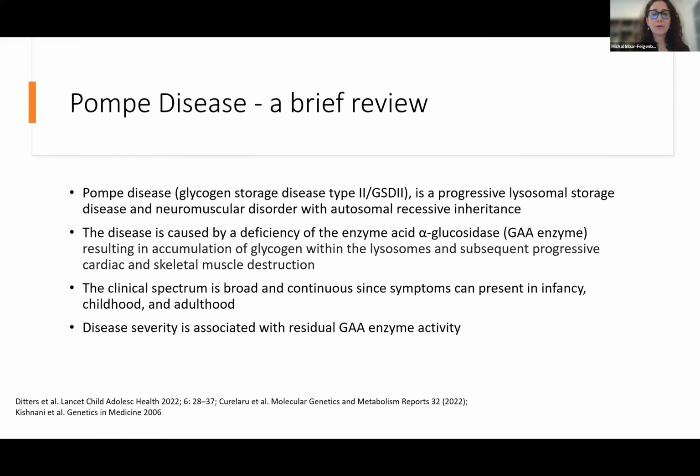A brief review. Pompe disease, also known as glycogen storage disease type 2, is a progressive lysosomal storage disease and a neuromuscular disorder with an autosomal recessive inheritance, meaning you need two non-working copies of a gene to have a condition. The disease is caused by deficiency of an enzyme called acid alpha-glucosidase. Moving forward, I will call it GAA, resulting in accumulation of glycogen within the lysosomes of cardiac and skeletal muscle, leading to its destruction. The clinical spectrum is broad, and we see symptoms start as early as infancy and even in neonates, and sometimes we see it later in childhood, adulthood, and the disease severity is associated with the residual enzyme activity. If you have more enzyme activity, you will have a less severe condition, and if the enzyme activity is close or at zero, there will be a more severe presentation.